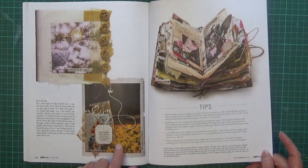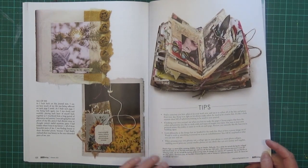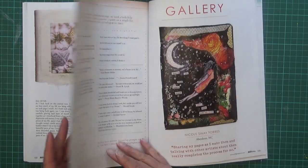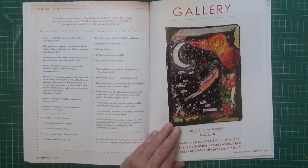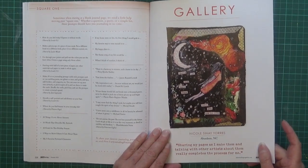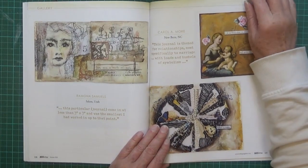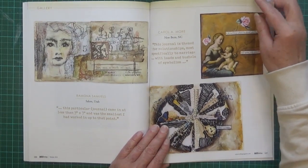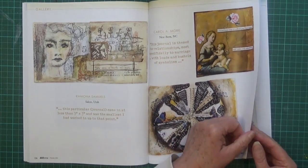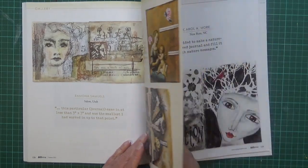A tea bag label. Unfortunately, the downside to these sorts of things is that I now hoard everything. It's almost like you can't throw anything out because of the possibility that you will use it again. Ramona Samuels. This is a 3" by 3" journal she's looking at here.